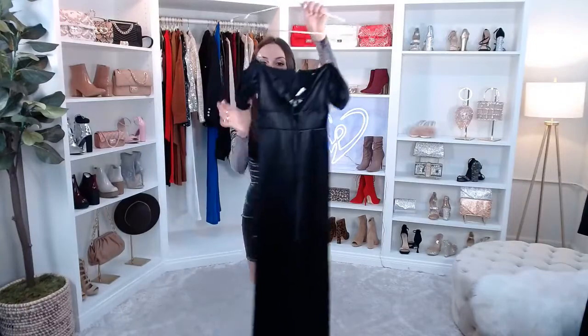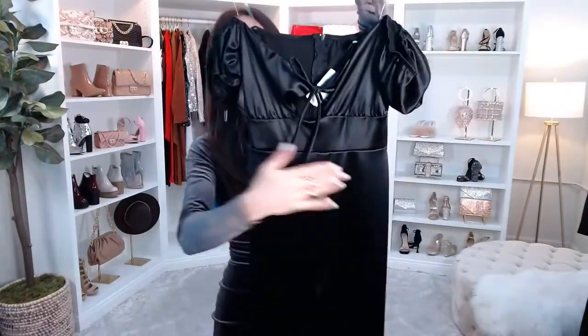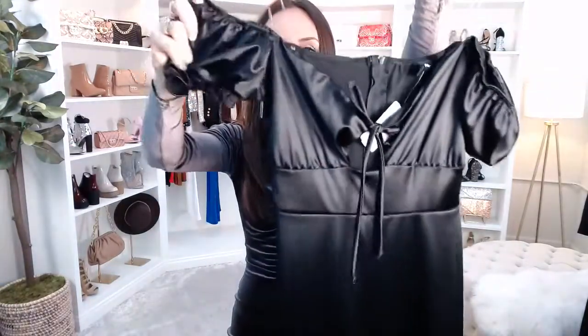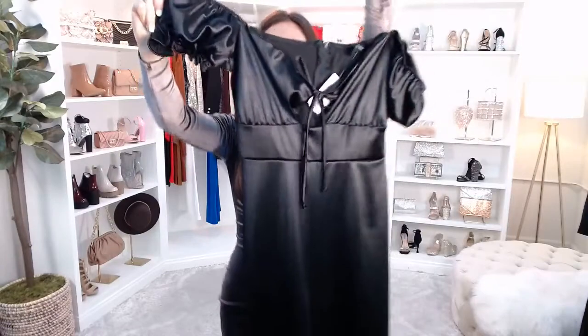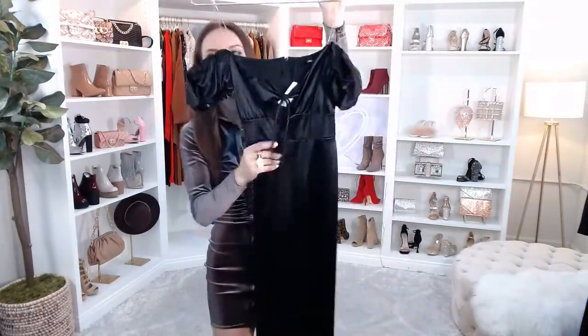So pretty. This is called the Sachet All Day Satin Cap Sleeve Tie Front Jumpsuit. I love that this kind of looks like a top, right? Like a crop top, but then it's actually this jumpsuit. It has this cap peasant sleeve detailing here, which I feel is so unique and rare. We actually have a formal dress on our site that has this cap peasant sleeve as well, so I like that we're doing it in the jumpsuit too.